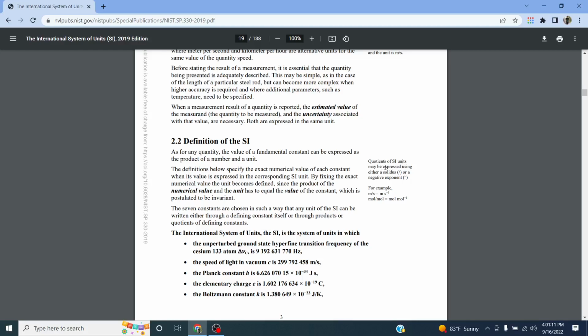Quotients of SI units may be expressed using either a solidus or a negative exponent. For example, meters per second equals meters seconds to the negative 1 power. Mole divided by mole equals mole times mole to the negative 1 power.